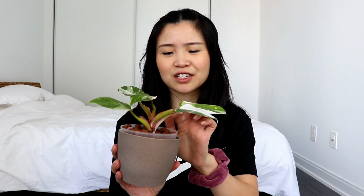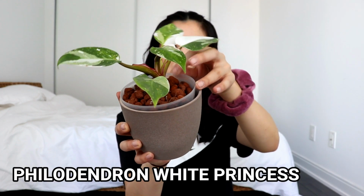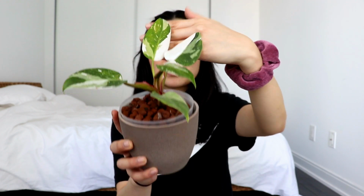Okay, next up I want to show you guys is my Philodendron White Princess. It is a little bit smaller, so don't hate me on it. It just randomly decided to rot in leca, and yeah, it's recovered now, but it's a little bit smaller than what it was before, and it lost a few of its bottom leaves, but it's still doing great now, and it still has the beautiful variegation. So the leaves are looking really beautiful.